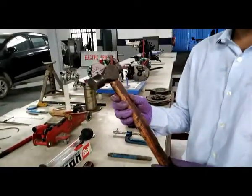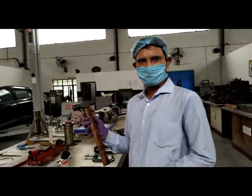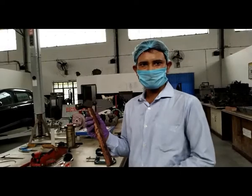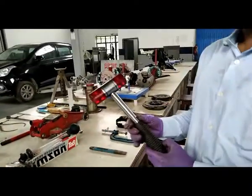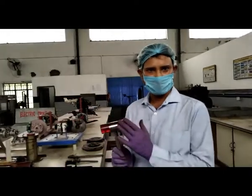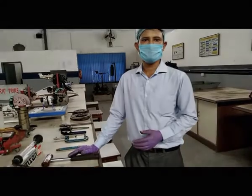This is a ball pein hammer. Generally, this hammer is used in most automotive workshops for repairing tools. This one is a mallet. This is a soft hammer. It will be used for any sophisticated job.